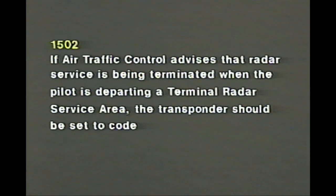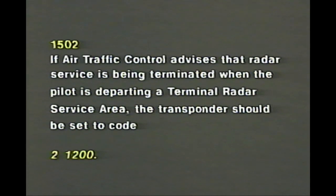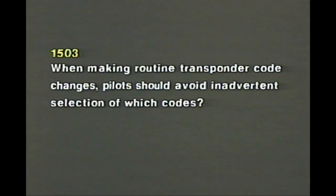Now we'll go to question 502. If air traffic control advises that radar service is being terminated when the pilot is departing a terminal radar service area, or TRSA, the transponder should be set to code. Well, don't let the TRSA throw you, because that has nothing to do with the question. Whenever you're on your own VFR, you'll squawk 1200.